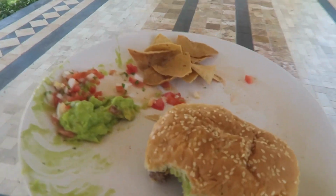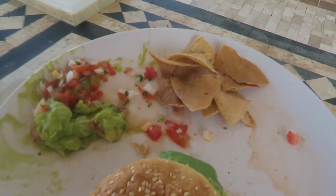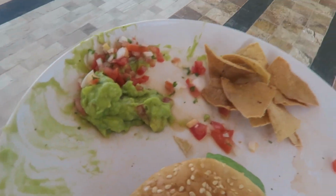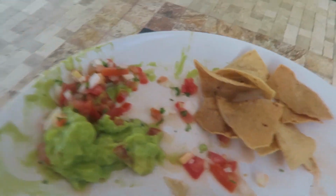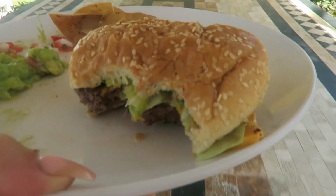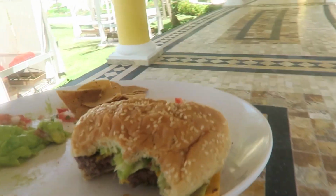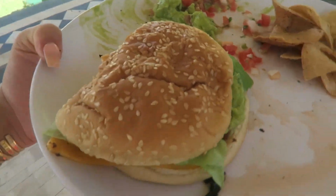Alright, so we just grabbed a quick lunch. Right by the pool, they have like a grill, and they're just grilling burgers. So I got chips with pico and guac, and their guac, actually all of it, the chips, the pico, and the guac are really, really good. Probably like my favorite thing at the resort. And then this burger is amazing. It's so good, so fresh, and I just put guacamole on it.